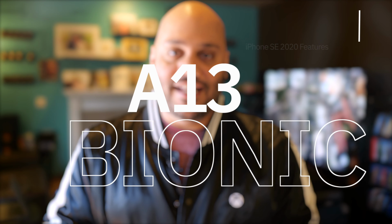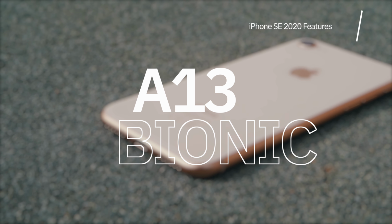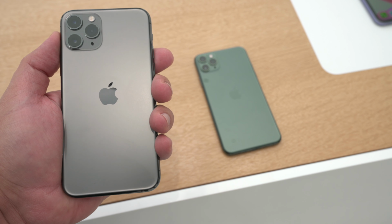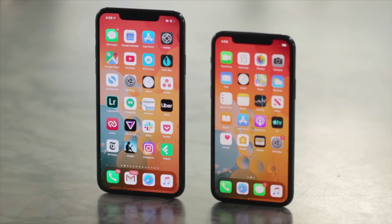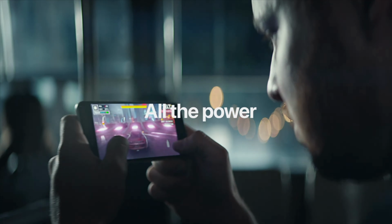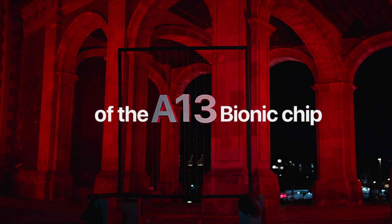So let's get into the full rundown of the new iPhone SE and all its features, starting with the A13 Bionic chip. The A13 is the same chip that you'll find in both the iPhone 11 and iPhone 11 Pro, which start at $699 and $999 respectively. The A13 is currently the fastest chip shipping in any smartphone and is typically faster than the MacBook Air and several PC laptops as well when measuring single-threaded tasks. Apple has taken its latest and greatest processor and put it into the iPhone SE, allowing you to tap into that same processing and graphics power for $399.